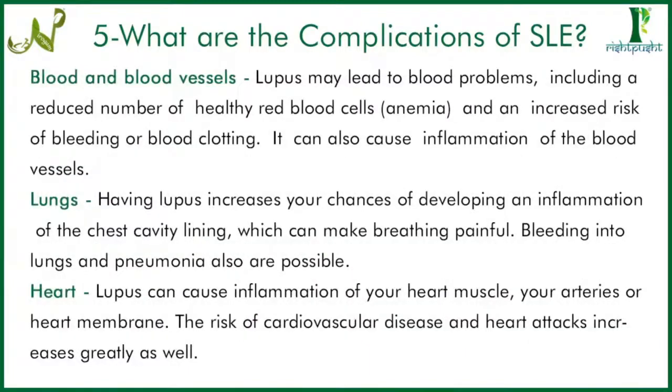But it also causes problems in the blood and blood vessels, because lupus may lead to blood problems, including a reduced number of healthy blood cells. That is, anemia can develop in a person due to lupus. Platelet counts can decrease, as a result of which bleeding can occur. Blood clotting will be less. Inflammation of blood vessels can be there. In the lungs also, inflammation can be there. There can be painful breathing, and bleeding into the lungs. Pneumonitis can develop. In the heart, lupus can cause inflammation of the heart muscle, the arteries, and the heart membrane. So many problems from this single disease, which is known as systemic lupus erythematosus.